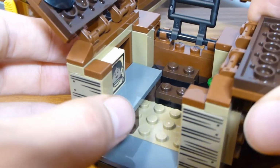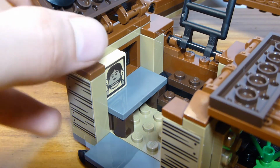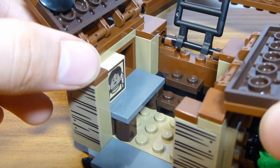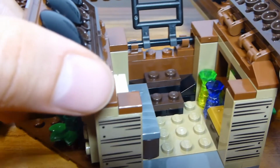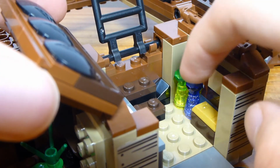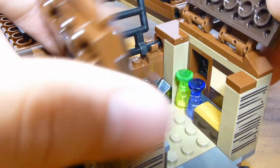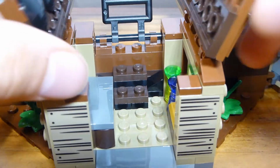One of the other few stickers that's in the set is right here, and that's a picture of Leta Lestrange. And it's nice to see there. We don't really see that in the first movie at all. And then over here we just got some potions sitting there, as well as a little gold bar. Maybe that's supposed to be Niffler bait. And then there are some little stairs that lead up to the ladder.